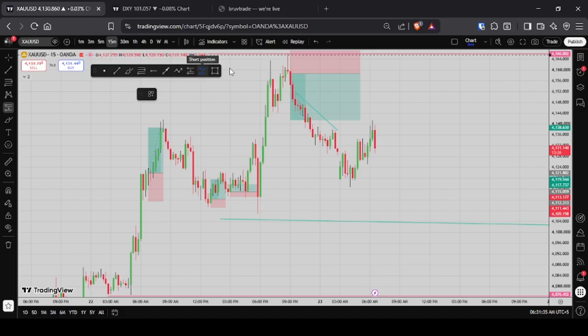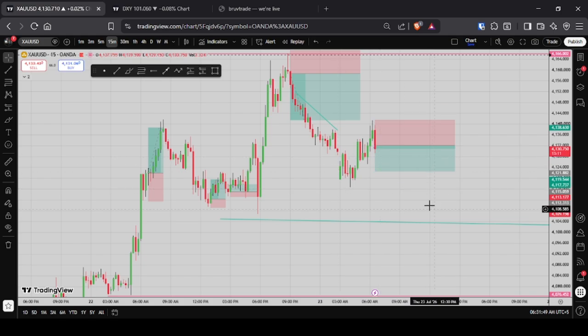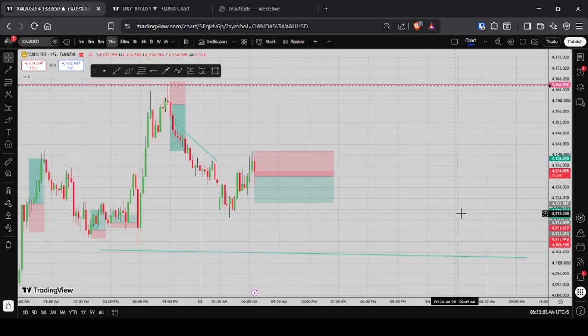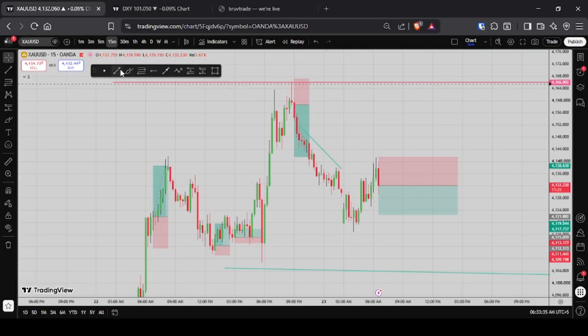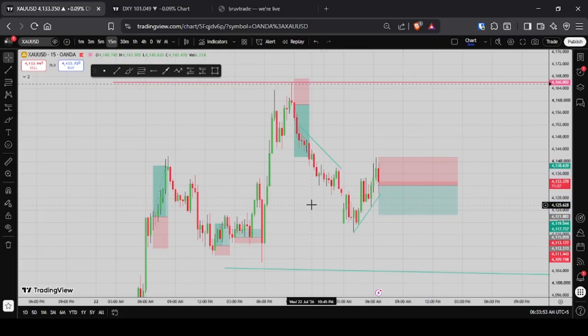Right now, what I think is we can expect this to be targeted. This is what I'm thinking of right now. This is the swing that is being formed. Price could go down, take this liquidity, and then shoot upwards. I'm going to hold this trade because according to my analysis, this should hit. All of these have been placed according to my strategy. If it does win, then it was according to my strategy. And if it did not win, who cares? It was still according to my strategy.